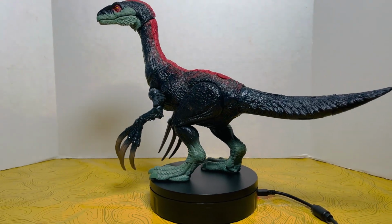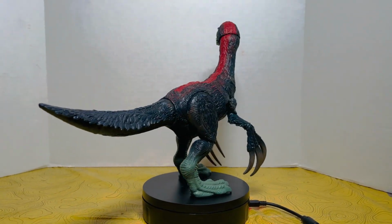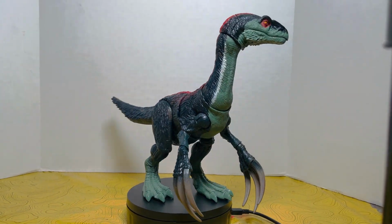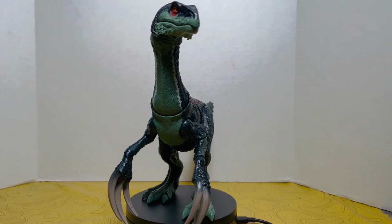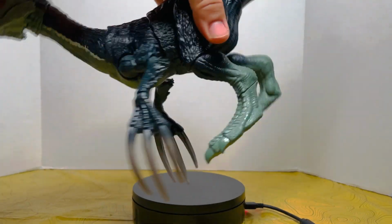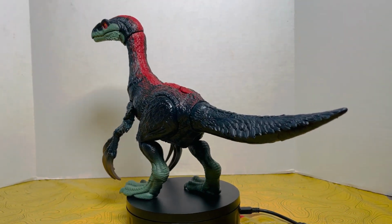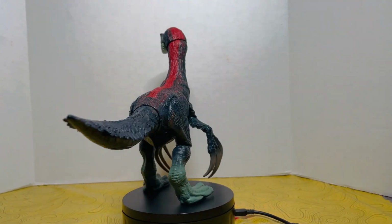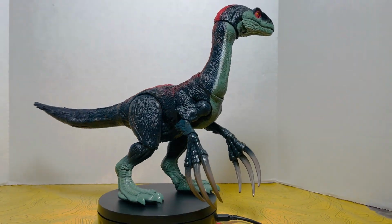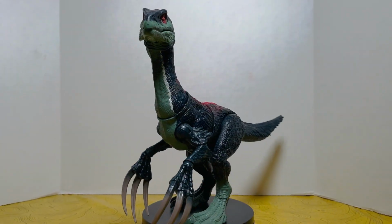And here at number 10, we have the Jurassic World Dominion Therizinosaurus. This figure, as good as it is, there's a reason why it's at number 10. It has a major flaw, and that flaw is you barely touch it and it won't shut the hell up. But honestly, that's a nitpick. I could honestly care less. It's still a fantastic figure, worth every single penny.